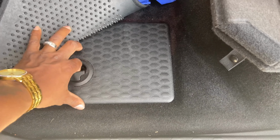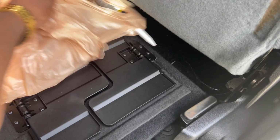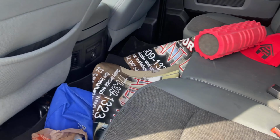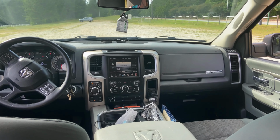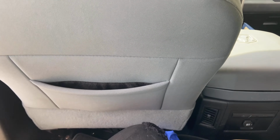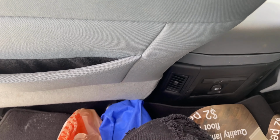Then on each side, got the little storage space you can use for a cooler or whatever you choose to use it for. But yeah, man, it's a dope truck, plenty of space. Super clean to be a 2016. I'm about 5'11", and you know, with the seat slid back, still got all this leg room.